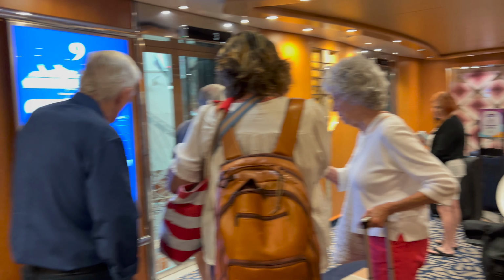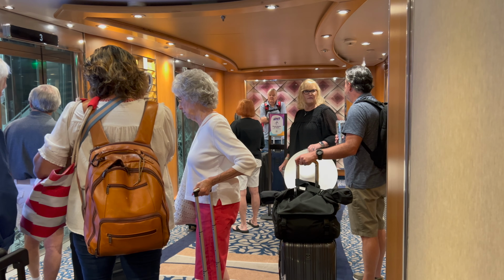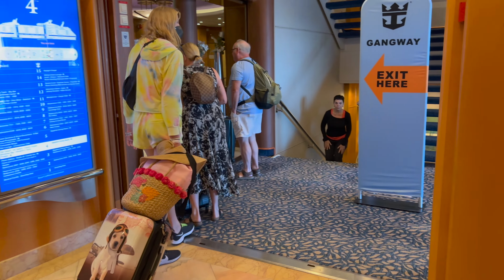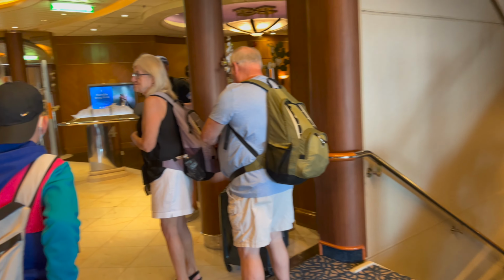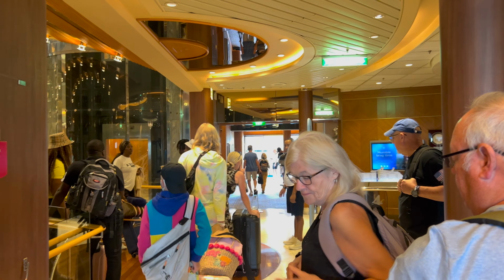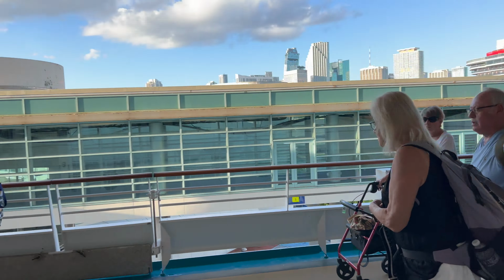Also remember to allow time for the elevator line if you're in a hurry and on a time schedule, because there will be a crowd. When you get off the elevator, there's usually a crew member around here somewhere, but the signs are pretty clear to tell you which way to go. And then you'll see the door. You come down this long hallway from where we just saw, and you will need to show your SeaPass card one more time before you get off the ship.